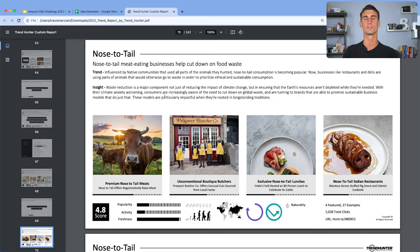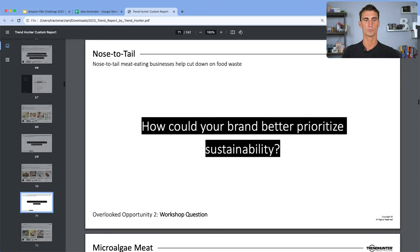And think about, maybe you could do something with that, whether it's a food item or some other type of product. Can you use the parts of the animal that before we were being wasteful and throwing away? And this could actually help reduce climate change as well. And that's going to be a big theme throughout this. So let's go into the next one.